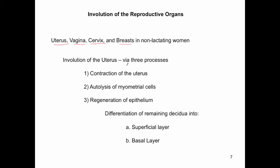Now, involution of the uterus involves three major processes. Number one, we've got contraction of the uterus. Now, the contraction of the uterus is happening actually with that third stage of labor. So once the placenta is delivered, we have a significant amount of contraction going on in order to clamp down on those uterine arteries and try to control the blood loss from those uterine arteries when the placenta detaches.